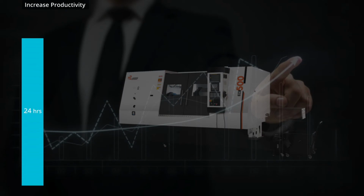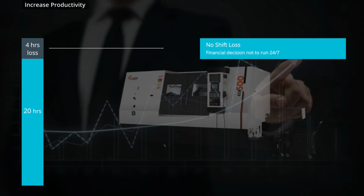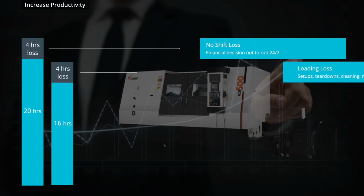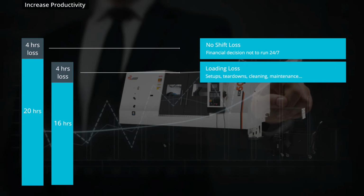The machine only runs during shift time and you work 2 10-hour shifts, so effectively 4 hours have already been lost. It is a financial decision as to whether or not your business would benefit from running for the full 24-hour period. After that is where it gets interesting. The first loss is a loading loss. Consider the machine being left idle, requiring maintenance, being set up for a new job, or being cleaned at the end of the job. These are all times when your machine is not producing.